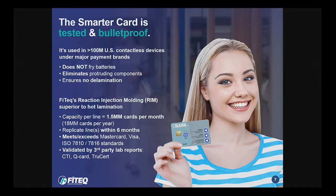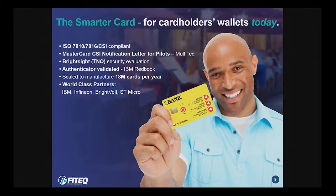Your regular cards in your wallet get dropped in jet fuel, probably not going to expose it to that, any of you, but it is really rugged, and we definitely hope you'll visit us in our booth, 1251, on the exhibition floor. So this is a smarter card. It's ready to go in cardholders' wallets today.